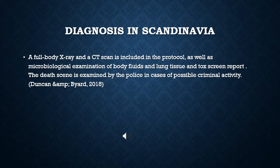A full body x-ray and a CT scan are included in the protocol, as well as a microbiological examination of the body fluids, a lung tissue and tox screen report. The death scene is examined by the police in case of possible criminal activity.